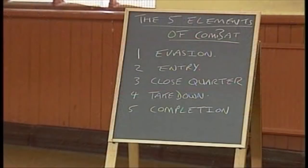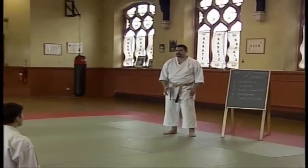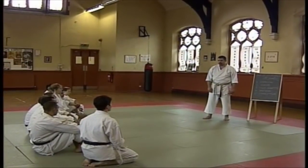Today's training session is about understanding the relationships of the 5 elements of combat. Any fighting system worth anything must have these 5 elements. If we look at modern karate, we only talk about using the first 2 elements, which is evasion and entry.